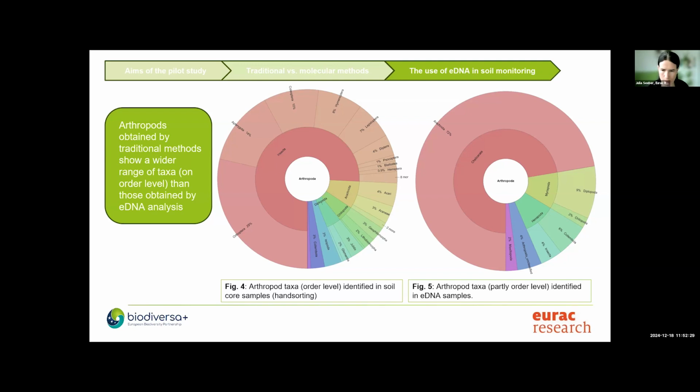The comparison is also still difficult because we use the sequences and compare them to a reference database. Actually, we use two different ones, PR2 and Silva, but the taxonomy of these two reference databases is not uniform. So that's why I wrote partly order level, because the taxonomic levels are a bit mixed up in the reference database. So that is one problem. The maybe second issue is that not all the invertebrates that we find as species in our traditional methods are yet included as species in the sequence databases.